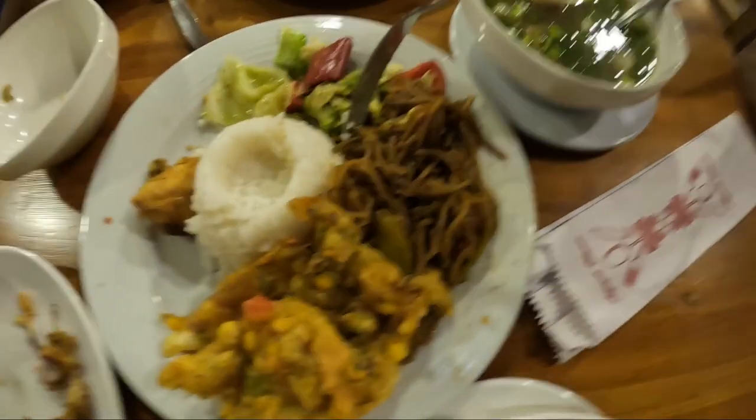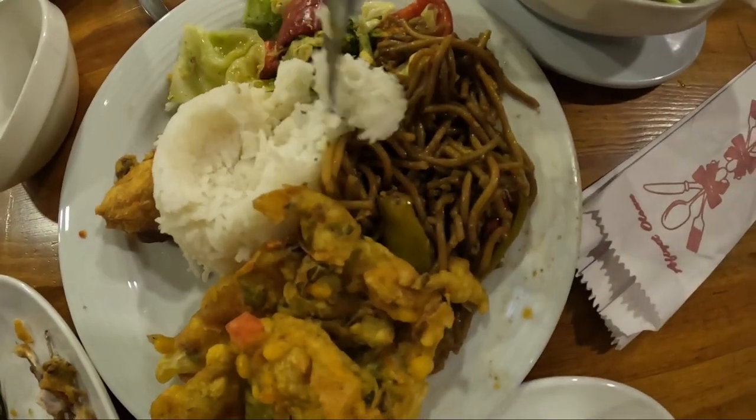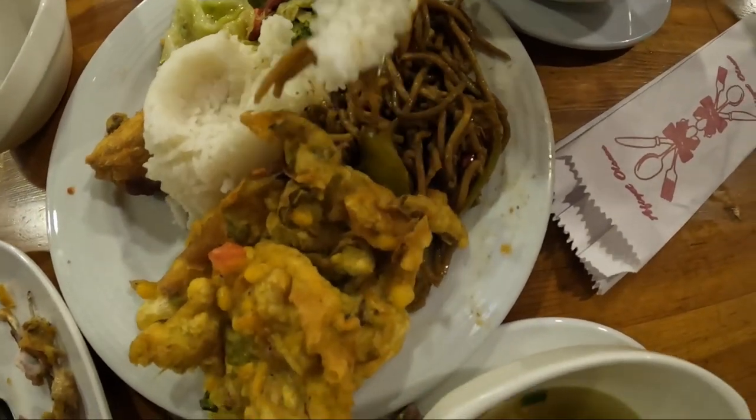So by this time it's a bit cold. It's a bit of spicing, a bit of spice, not that much. Let's try the rice. White rice. Sticky rice. A bit of vegetables.